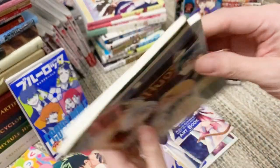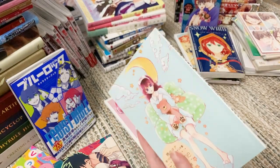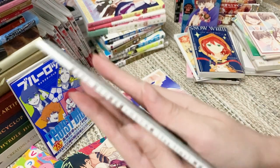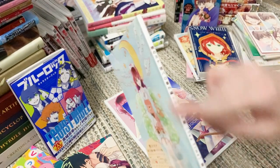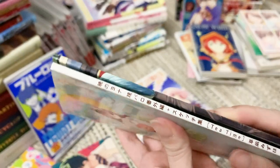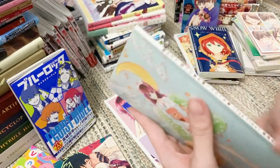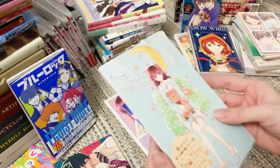So then these two are both a little thicker than the previous booklet. And this one even has the writing on the spine. Some of them are so thin that they don't have anything written on the spine. So I find it kind of funny when they do, because they're so thin, but then it's like its own little identity when it's on the shelf and it has the title.